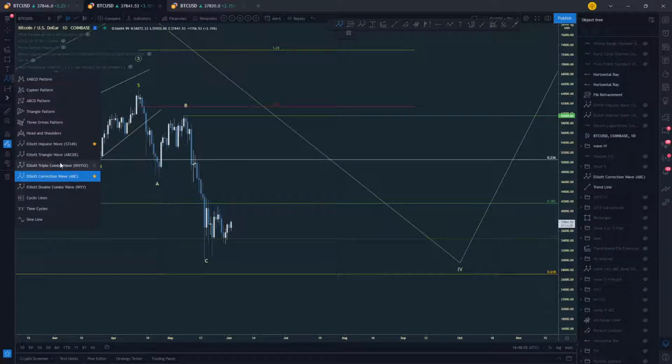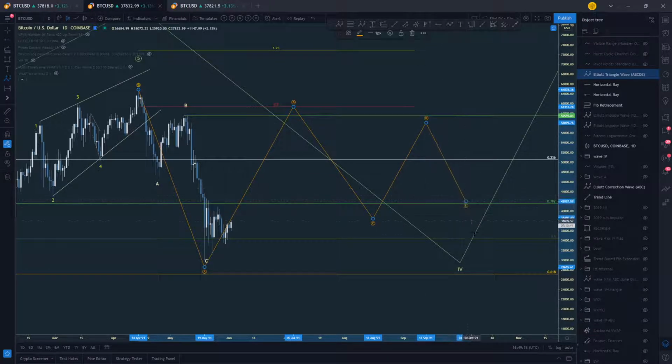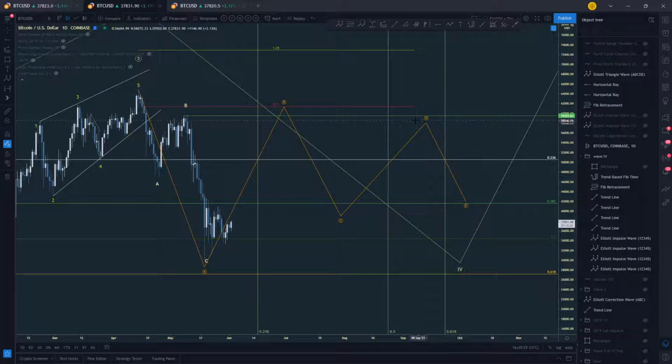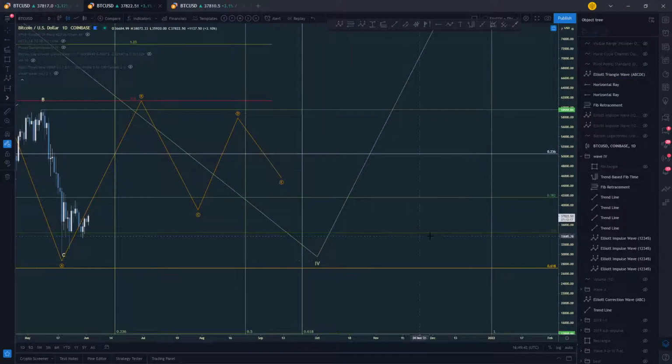like a triangle, for example. A triangle is made of corrective waves. So the ABC here would be the first wave of the triangle. We will go back up for wave B, go back down for a C, go back up for a D, go back down for an E. It could be shorter, you know, but I would expect this to finish end of summer, maybe September. Could last longer. Could last until end of year. Depends.